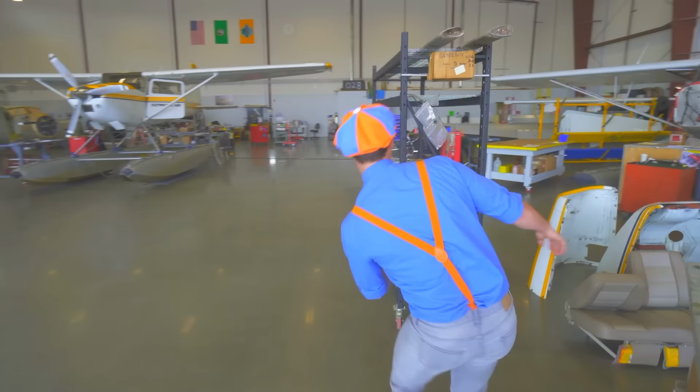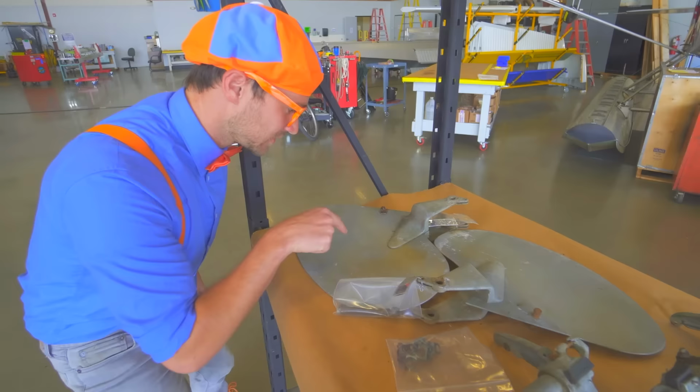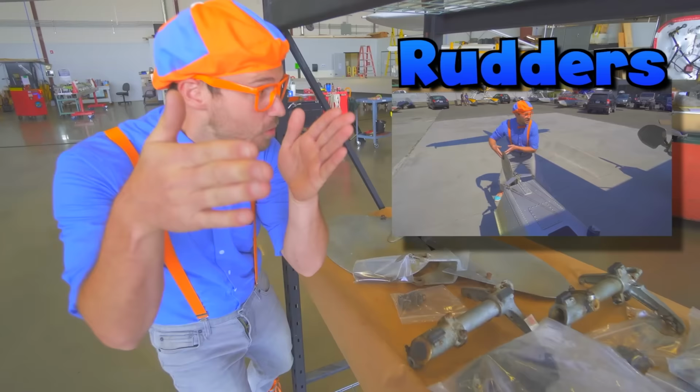Like this. Whoa, parts of an airplane. Whoa, there's so many of them. Oh, I wonder what all these parts are. Oh, hey, we know what these are. Yeah, these are the rudders.